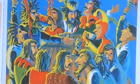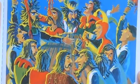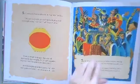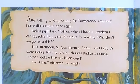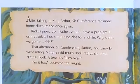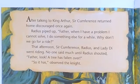The knights at the end of the oval table bumped into the king as they raised their goblets. No one had enough room. Some of the knights began to argue. Then King Arthur shouted, "Stop, or leave me until tomorrow, except for Circumference." After talking to King Arthur, Circumference returned home, discouraged once again.